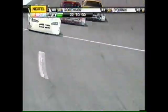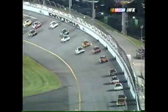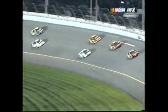See who Lewis got together with at turn 2. I think this car has had some damage from some earlier incidents. He just gets up a little higher right there. There it is. Johnny Sauter got him after he got into the SAFER barrier. Ashton still on the lead lap in the 25 car.